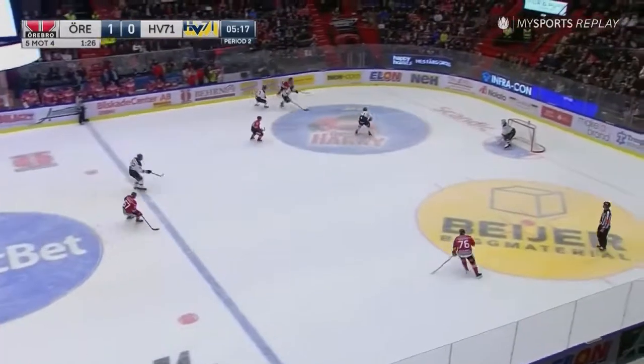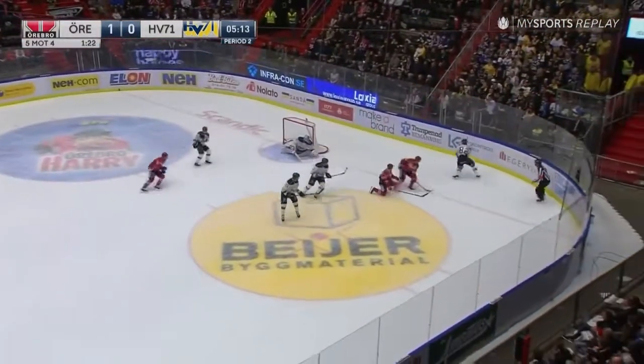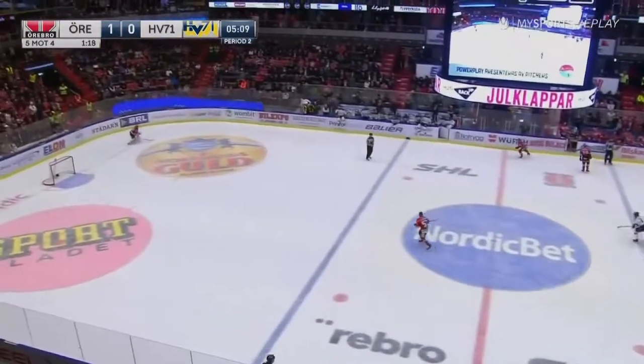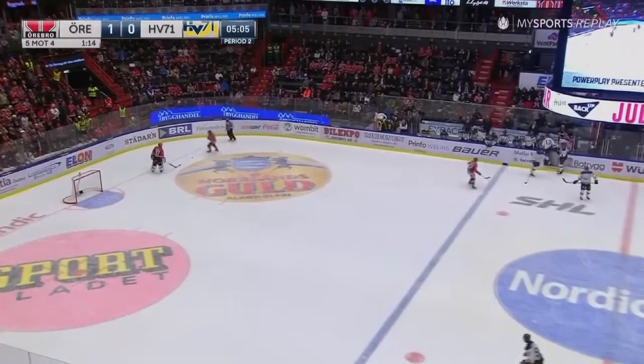Into the offensive zone is Örebro. And centering right up front, and he looked to get a little bit too fancy with that one. Probably should have just taken the shot. Tried to get the tic-tac-toe play together, but that one didn't quite work out for him.